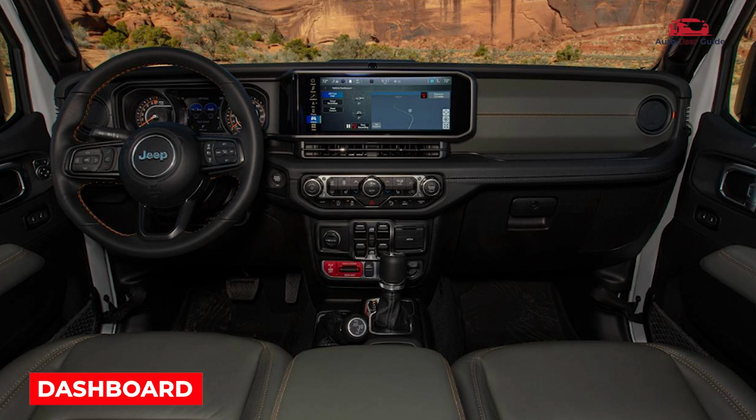Interior view. The 2024 Jeep Gladiator dashboard features a 12.3-inch Uconnect 5 touchscreen, upgraded materials, and improved sound insulation. It retains a rugged yet modern design with intuitive controls and enhanced connectivity.